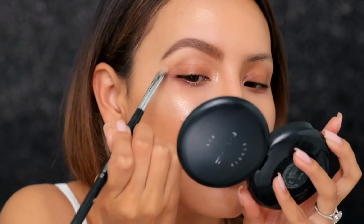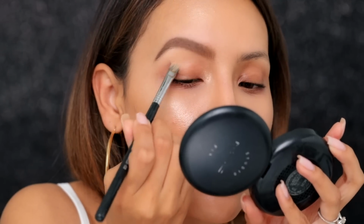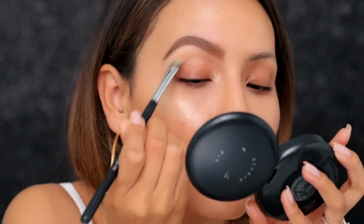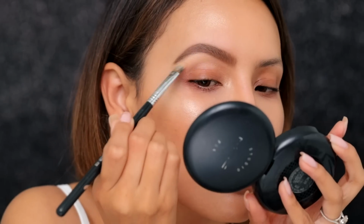And then you just want to blend it down into what would be your eyeshadow base, right? So I don't have eyeshadow on my lid right now, so you can just take it down. You can just blend it all out with your finger. So this is the full glam bold brow, okay? Very clean, very bold, no sparse areas.